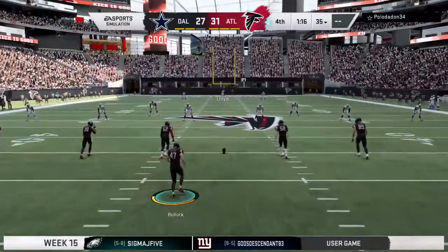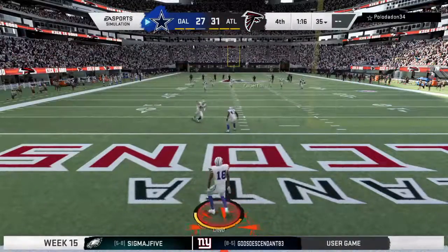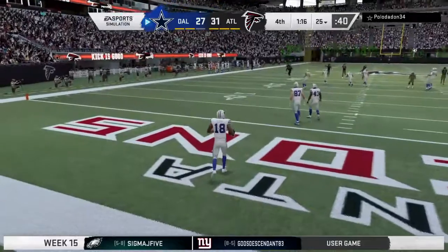Now Bullock will send this one away after the touchdown. This will be fielded on the back line of the end zone.